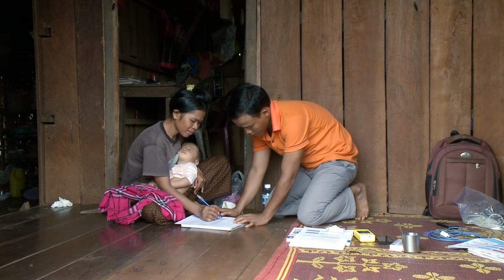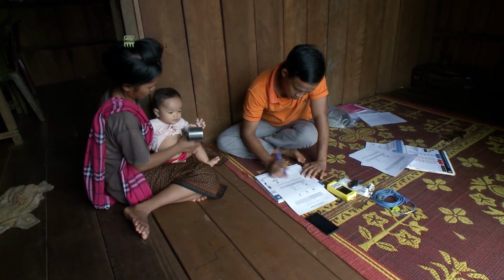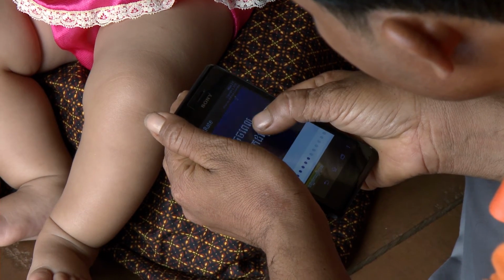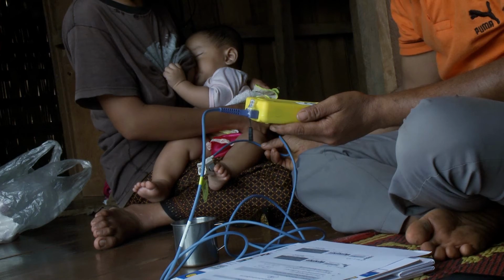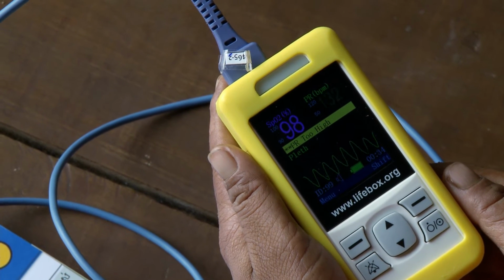So any child presenting to the community health worker in their home, if they meet the eligibility criteria, will be invited to participate. Now, the community health worker will follow their routine process according to the integrated community case management guidelines. But they'll collect a respiratory rate reading using our respiratory rate timer, and then should the child have fast breathing, they will also use the pulse oximeter device. So for the field evaluation, each assessor will be given one respiratory rate timer and one pulse oximeter device.